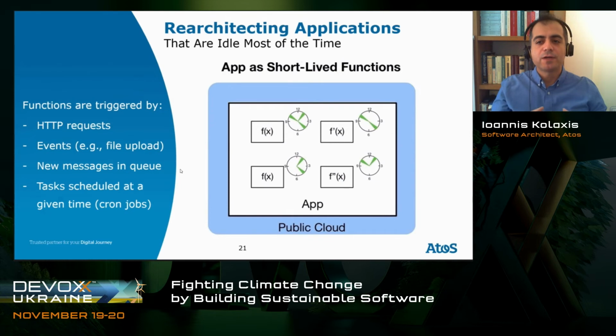Applications that leverage functions as a service, as a paradigm, are only executed in response to requests or events. They run just for a short period of time until this event is processed, and they are next terminated if there are not any other requests pending. As displayed in the diagram, an application is broken into individual functions, with each one of them doing a single independent piece of work.